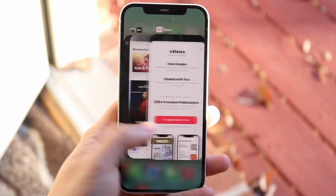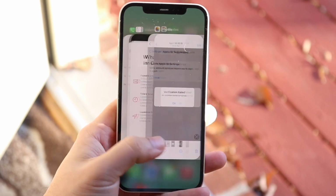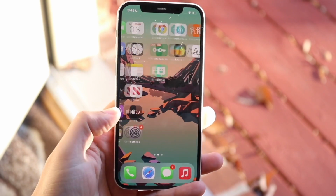So continuing on with some of these service repair program videos, if you are an owner of an iPhone 12 in 2022, this is by far one of the most important things I would recommend you to do as soon as you either pick up this iPhone or if you watch this video.